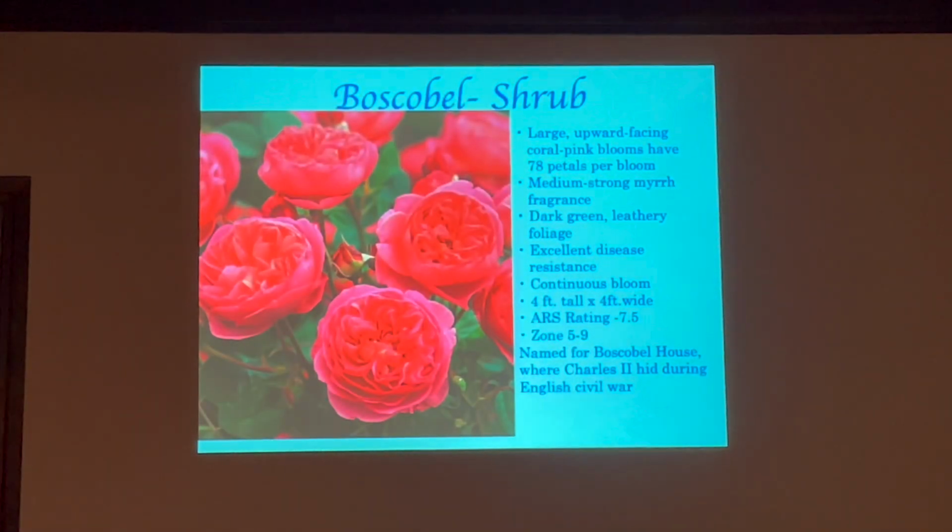The first one we have is Bosco Bell. And we had this a couple of years ago, and it sold out very quickly. It produces very pretty flowers which are upward facing. Sometimes Austin roses tend to look down at the ground, depending on what the variety is. And so it's always nice to find one that looks up at you. And Bosco Bell is one of those.